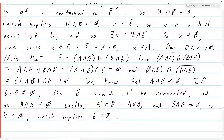So then what we have is B. Again, going back to what I was doing before, we can indeed write it as B intersect E closure. But E closure is a subset of A closure, so this is a subset of B intersect A closure. But what do we know about this? One of our assumptions about A and B is that B intersect A closure is empty. So B is empty.